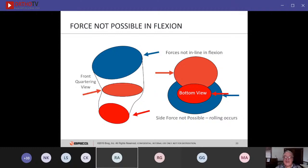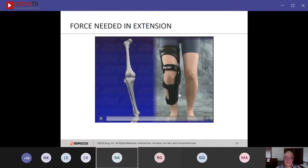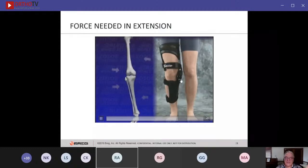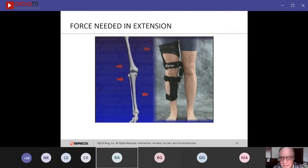And for this reason, fixed angle braces have a greater tendency to roll. So you would like to put in the force in extension and the angle and take away that force and angle as you flex. Here's a good example. Look at how the angle of the brace is varying from a flexed to an extended position. Now, this patient doesn't need this brace in particular. This is a model, of course, and you can tell she has an acute knee injury, but not an OA knee.